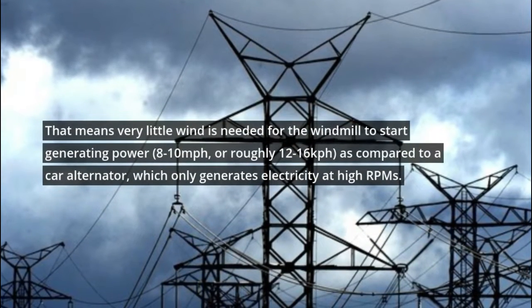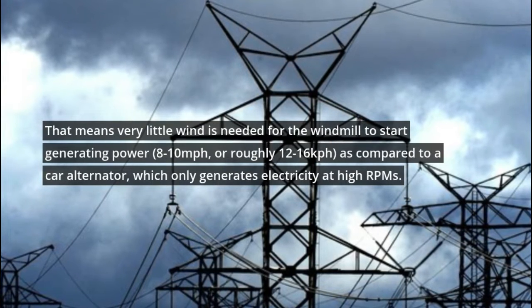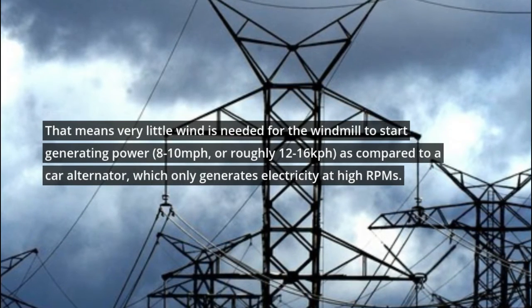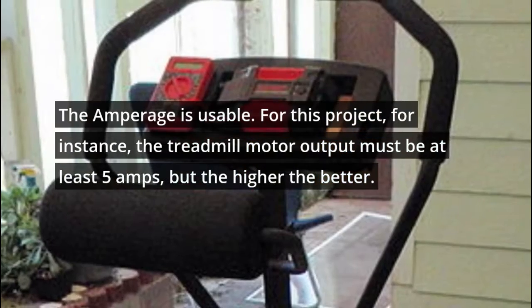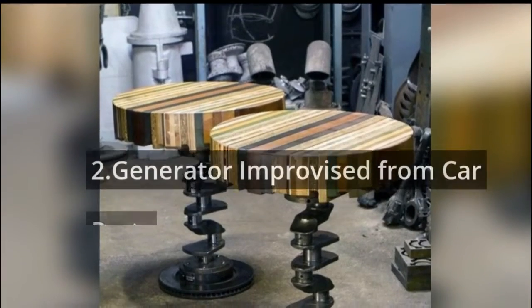That means very little wind is needed for the windmill to start generating power, 8 to 10 miles per hour, or roughly 12 to 16 kilometers per hour, as compared to a car alternator, which only generates electricity at high RPMs. The amperage is usable. For this project, for instance, the treadmill motor output must be at least 5 amps, but the higher the better.